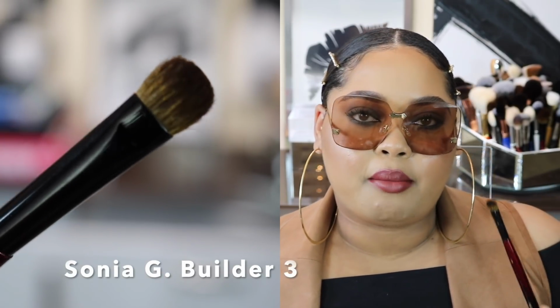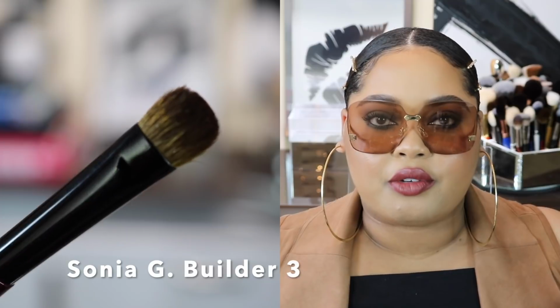Next is another flat shader brush, but this one is a little bit thicker. So you guys may recall, I used to be obsessed with the MAC 239 brush. That was my absolute favorite brush. It was perfection. But I have sort of stopped using it as much because I have found a better replacement, and that one is the Sonia G Builder 3 brush. It is what the 239 brush was for me, but improved, because this brush is going to pick up that shadow and lay it down, but it also has a little bit more of a fluffiness to it to blend it out even better than the 239 did.